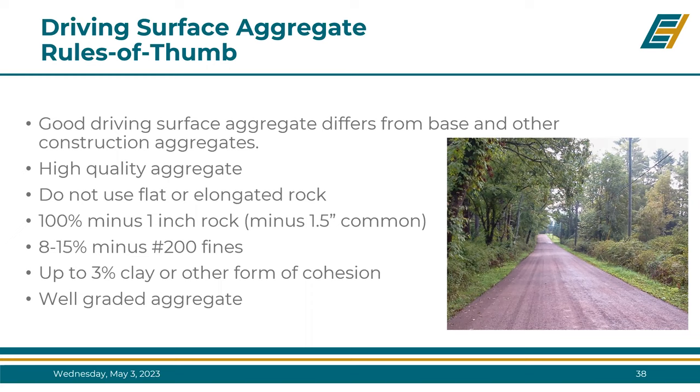It's not really very strong. Flat rock tends to align in the same direction, so you don't really get good compaction. You don't get a lot of good strength out of that material. Typically, 100% minus 1-inch rock. I will say a lot of agencies do use 1.5-inch minus rock, so a little bit larger material. I prefer the 1-inch minus. If the 1.5-inch rock works for you, great. You've got to find what works best for you.